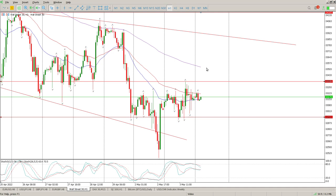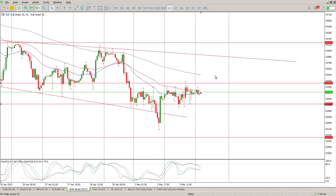For me at the moment, I'm sitting on the side. Definitely not interested in getting involved in any of this nonsense. We'll wait for some better setups, better structure before we start jumping back into this.